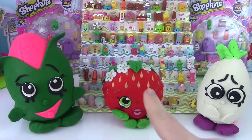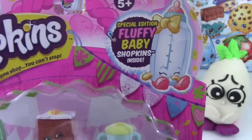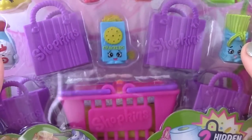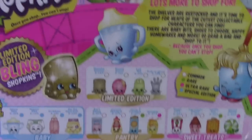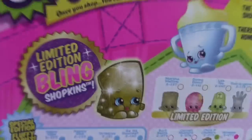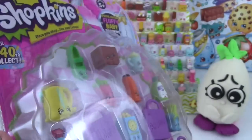Alright, let's grab one of the 12 packs! Check it out, guys! So there's a fluffy baby inside, and a mystery basket with 2 mystery Shopkins inside. And of course, we're always trying to get that limited bling, bling, bling. Woo! All right, let's open it up.